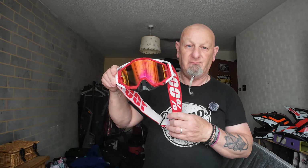Not expensive. I've got clear ones as well, just mirror tinted. They will actually work on both my helmets. I've done it before where, with the clear visor on the adventure helmet, I wore these and I managed to shut the visor over the goggles on the way to the trail, which was great. So always wear goggles. Well, take them with you just in case.